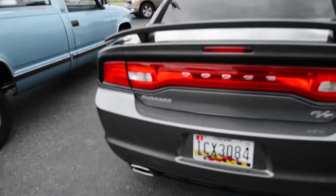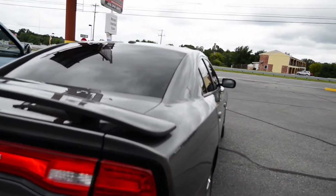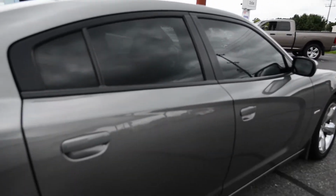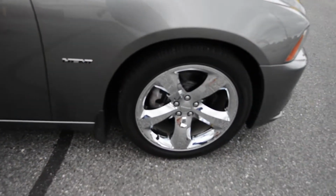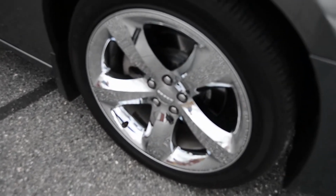This is sweet. I mean, it's clean. You said it's dirty, but I don't think the dirt's gonna show through in the video. That's sweet. I may have cleaned the wheels off before I came up here. Yeah, they're shiny. Tires are looking right. They're definitely shiny wheels.